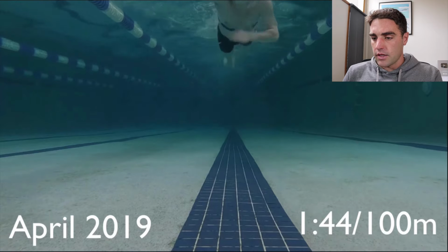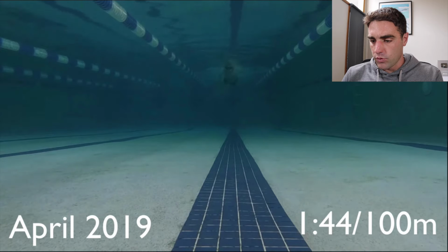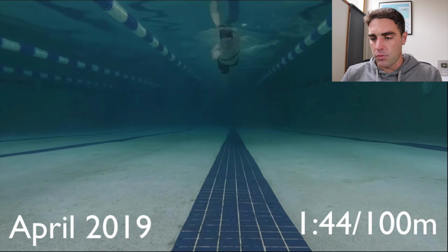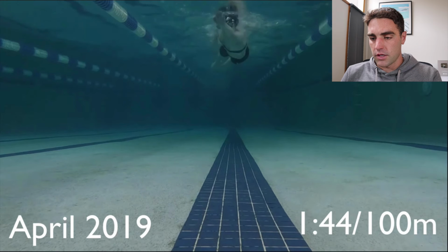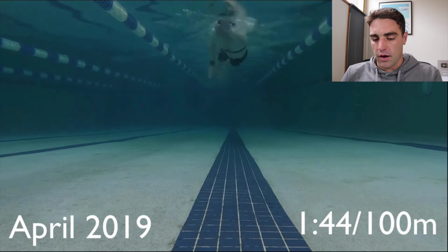Now you'll see here that he's starting to hold the water a little bit better. So the catch is starting to improve. And you'll see this fairly smooth path, particularly with his right hand more than anything. So the hand here, not a bad catch here. Has a good in sweep towards the hip and finishes off fairly close to the hip there. So just better constant pressure with that right hand.